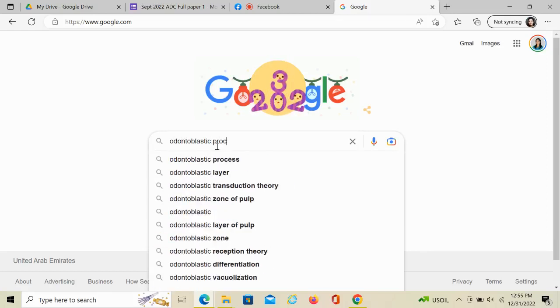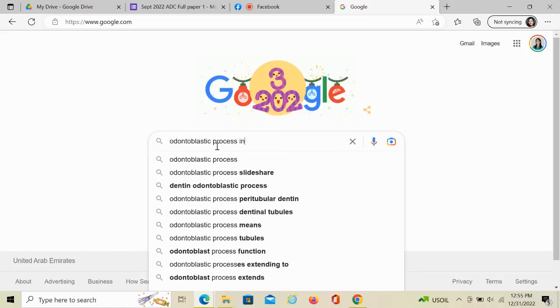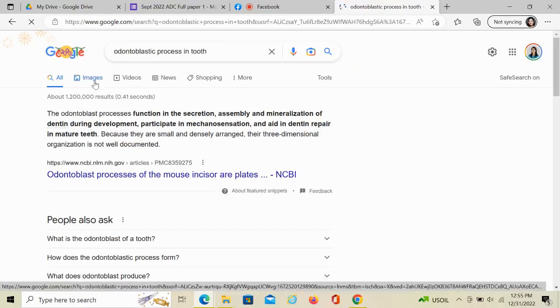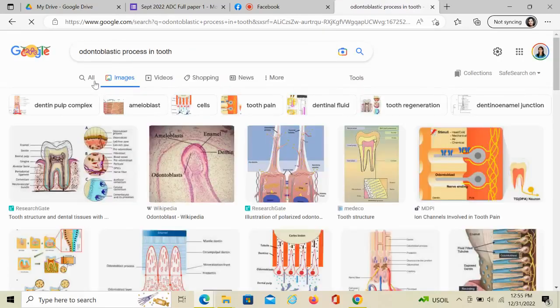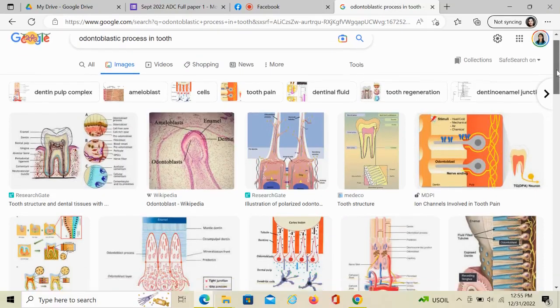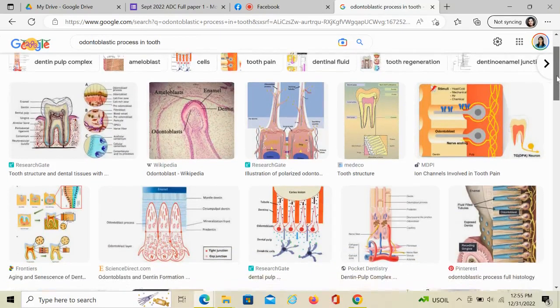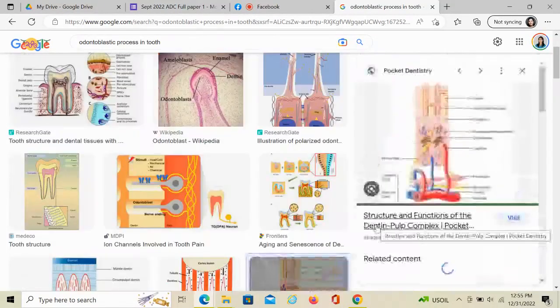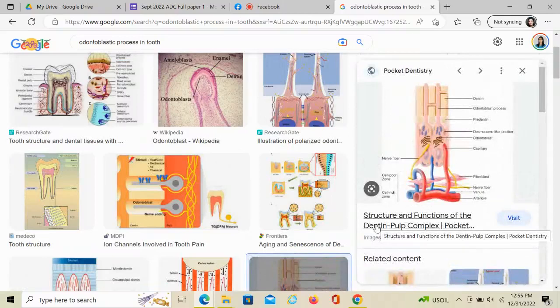Odontoblastic process in tooth. I hope I get a good image. If you understand this concept now, a lot of your endo would be cleared and you will understand why and what is happening. Yeah, this is a good image. Let me explain to you what this image is about.